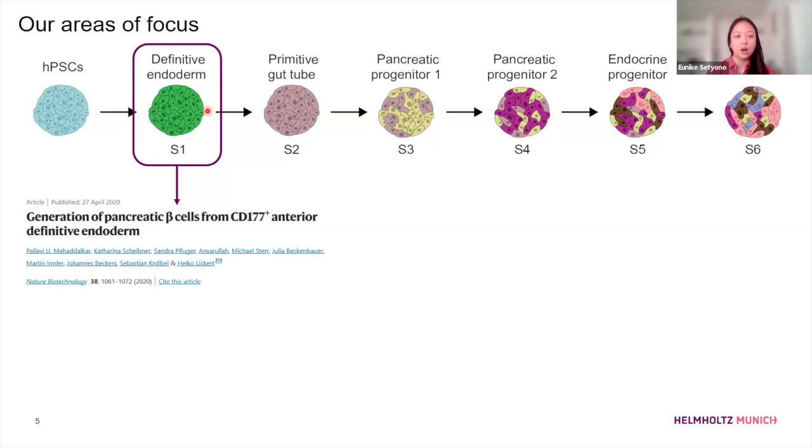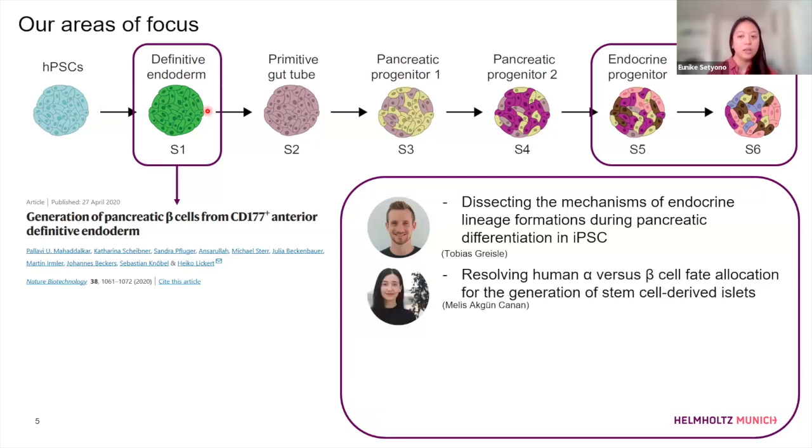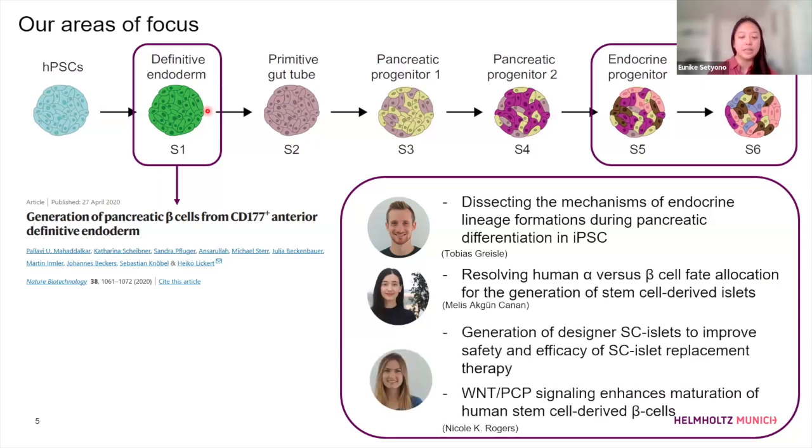This showed that there is a degree of patterning happening even in our differentiation process. At the moment, we're focusing on the later stage of the differentiation, trying to understand the mechanism of the endocrine induction, the alpha-beta lineage decision, and attempts at generating defined SC-islets for transplantation, and also improvement of beta cell maturation in vitro.